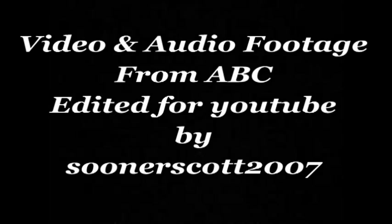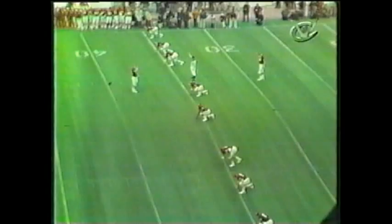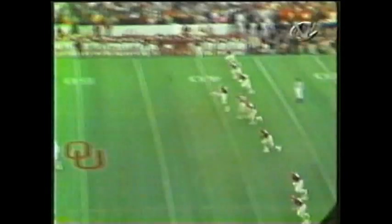Nebraska in white. They have their scarlet football pants. Oklahoma on the right with crimson jerseys and white pants. We hope you're watching in color. You're comfortable. And as soon as that ball is touched, the game will be underway.